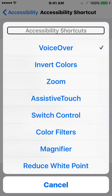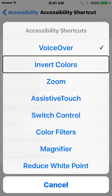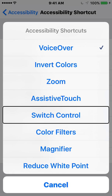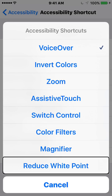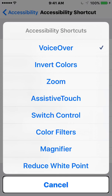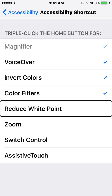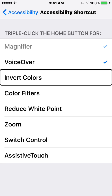So I'll just demonstrate. Accessibility shortcuts. Voiceover button. Invert colors button. Zoom button. Assistive touch button. Switch control button. Color filters button. Magnifier button. Reduce white point button. Cancel button. Before I move on to the magnifier, I'm just going to quickly disable all these. You do that, by the way, by just selecting and double tapping each one, and then it will unselect it. Okay, so now I've just got the magnifier and voiceover selected as I originally had it.